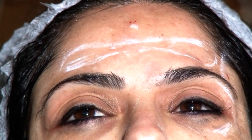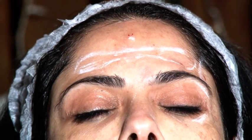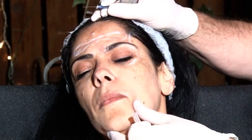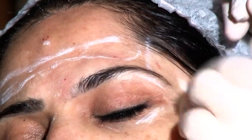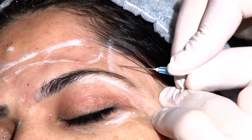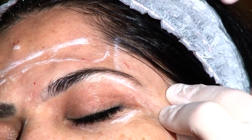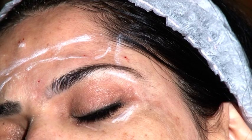So, I will use Belotero Intense for this indication. Can I have a stab needle, please? So, let me see. All right. That will be okay. So I make a very superficial pre-hole with a 23 gauge needle. So I'm not stabbing my patient, I'm just making a small opening into the dermis.